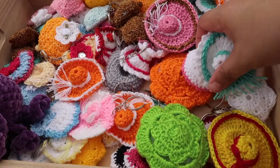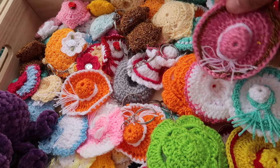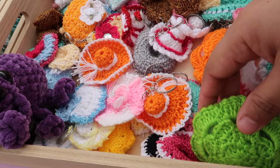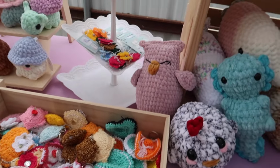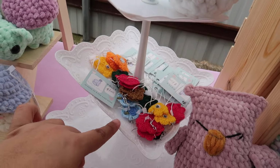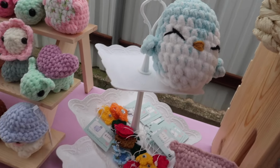Guys, look at this. She makes all these beautiful little keychain hats. They're so adorable. She makes these little stars as well. So we'll be selling them at the market as well. So I just put them in this little bin. Then she made a couple of earrings, so they're on this little display. I have a little penguin that kind of looks like a bird.